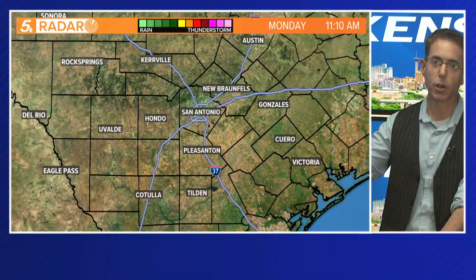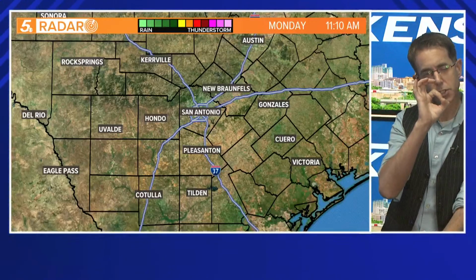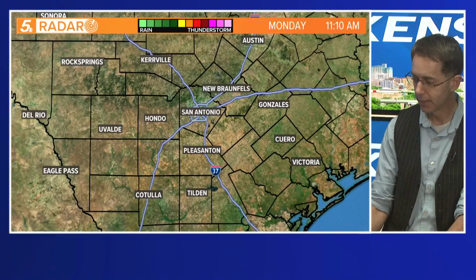And as you can see, nothing on the radar, so even if there's any drizzle out there, not seeing it showing up. The droplets are just too small for the radar to pick up.